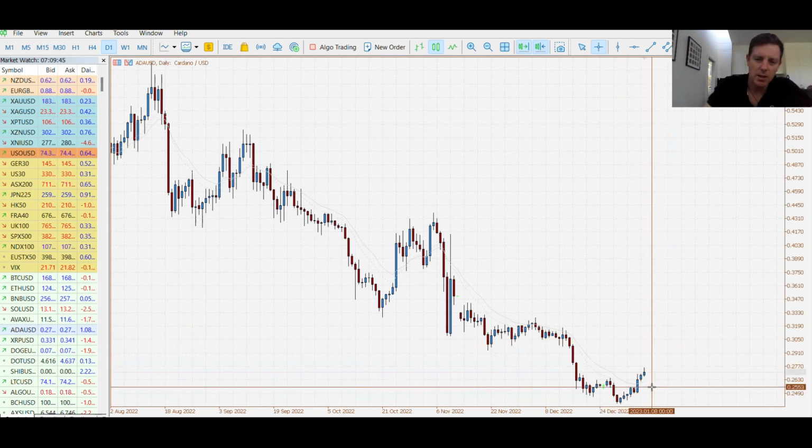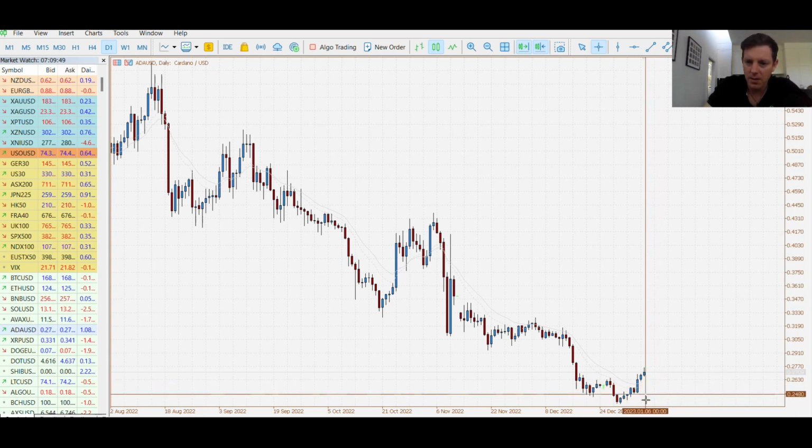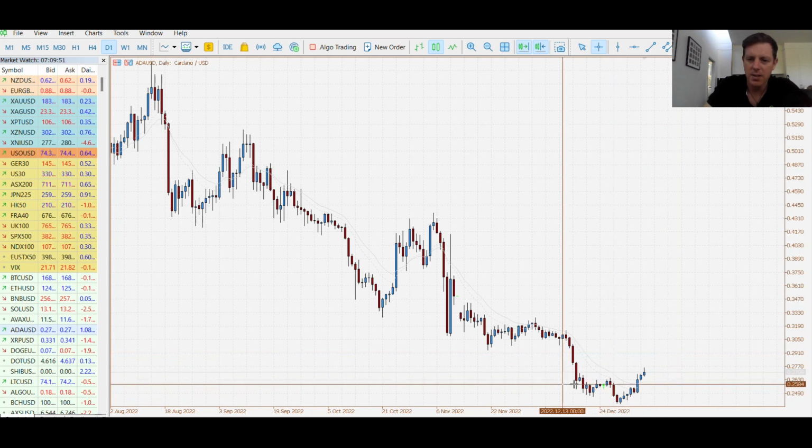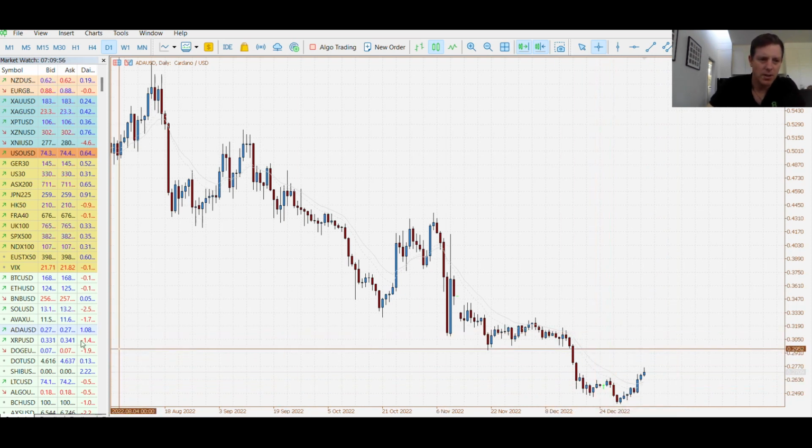So if we do see any pullbacks or sell-offs, we want to see higher lows develop somewhere in these areas with buyers to start again, just to probably give us some small signs that the market's trying to recover and get a rally going. So there's some of the price action areas that we are watching across some of the markets this week.